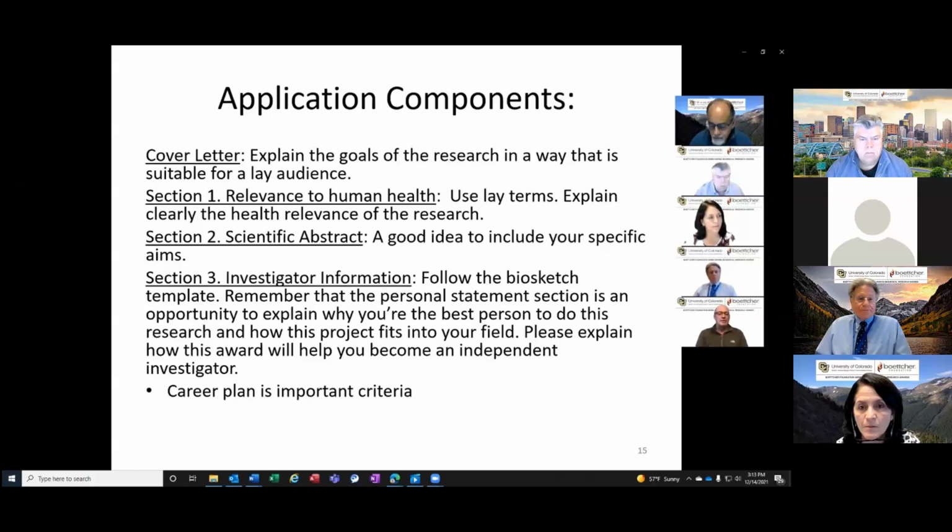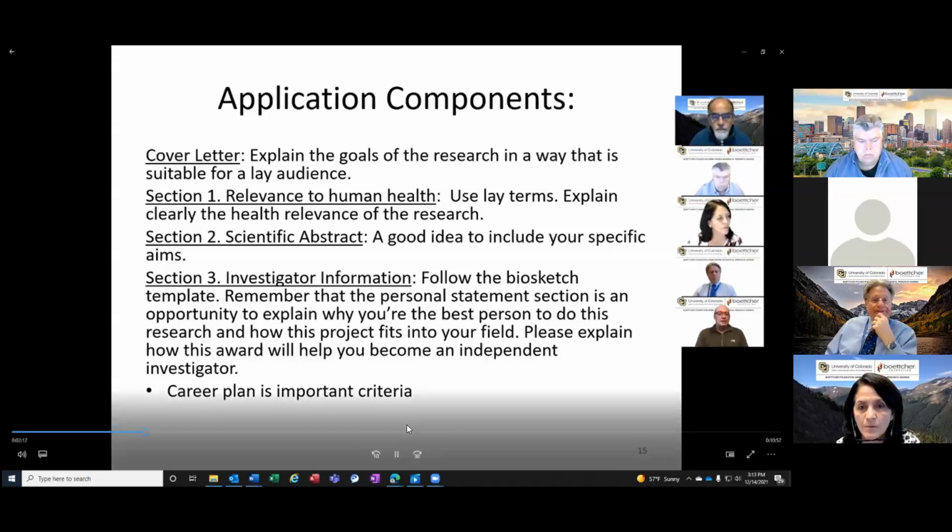Section 1 has a section where we ask you for the relevance to human health. Again, this should include lay terms and clearly explain the health relevance of the research.